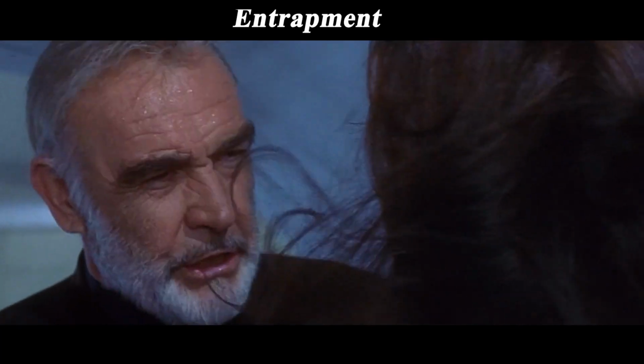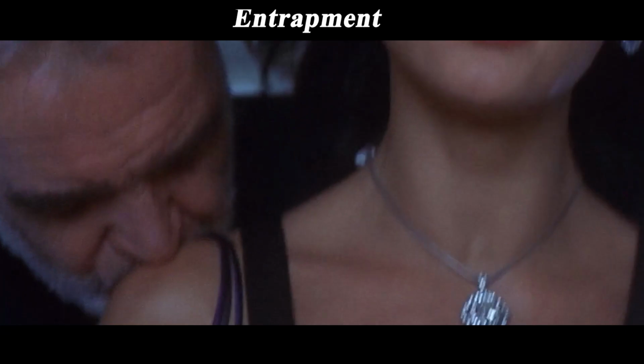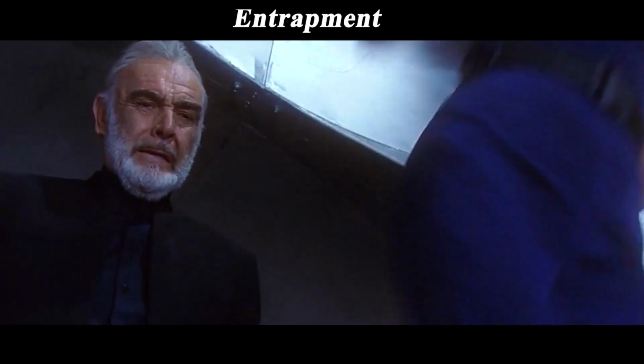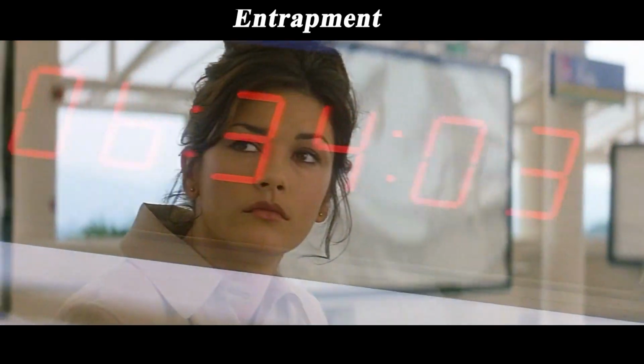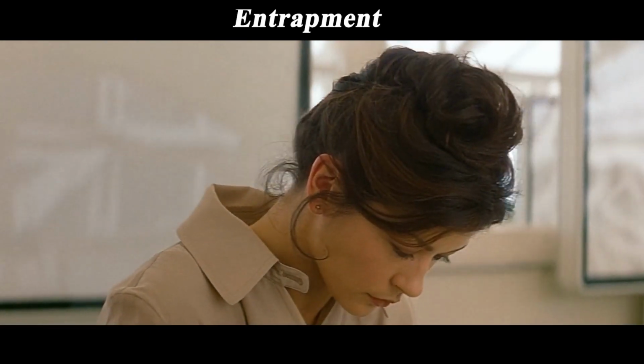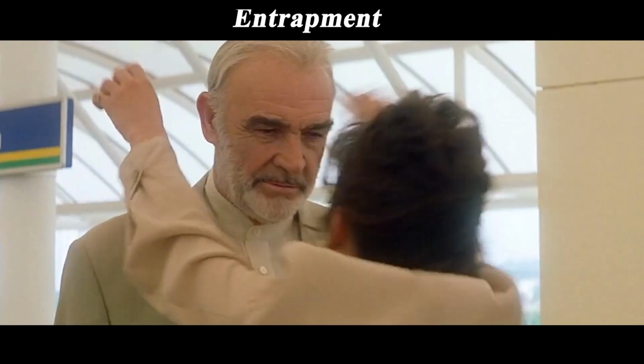Mike said he had a way to escape, and agreed with Jones to meet the next morning at 6:30 at the train station. Finally, he left a kiss on Jones' shoulder and let her jump. The next day at 6:34, Jones did not see Mike. Just when she was getting desperate, Mike appeared out of nowhere again. Jones excitedly jumped into his arms.